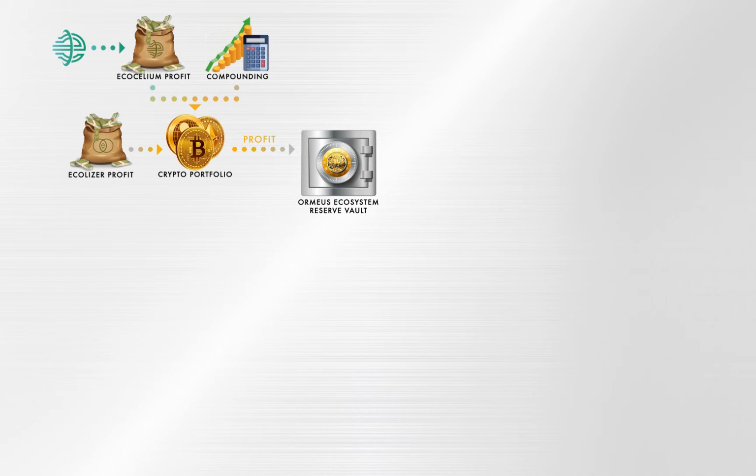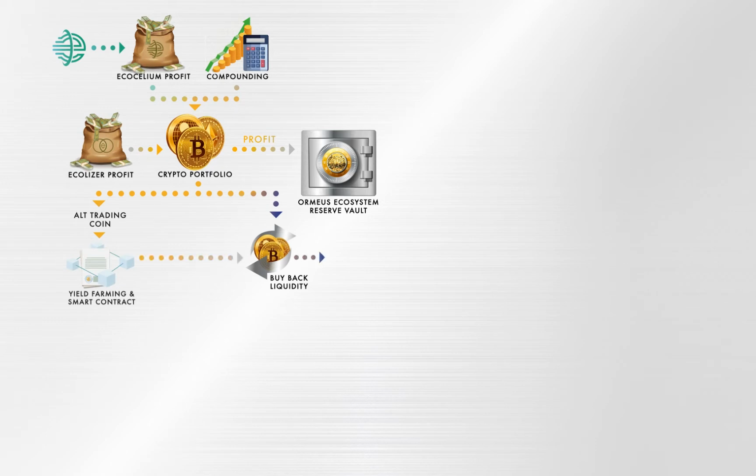So how that works, it starts with Ecosilium. The profits go from Ecosilium, then 60% of the profits go to compounding, which means it's building a larger asset in order to support the buyback and liquidity. And then the other 40% go into the crypto portfolio, which is then run through the Ormeus Reserve Vault and run into the actual buyback liquidity.